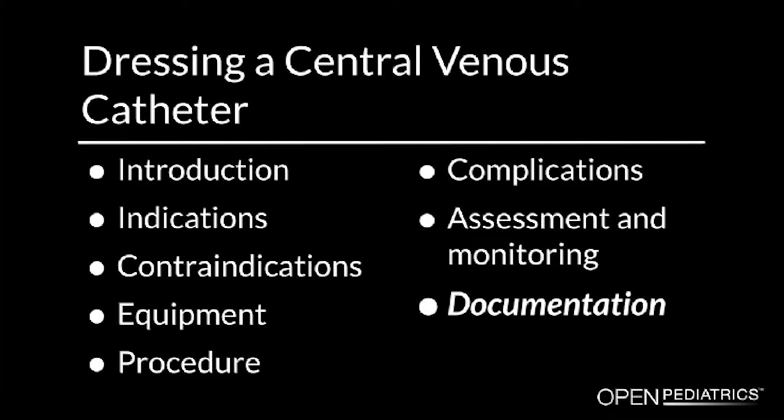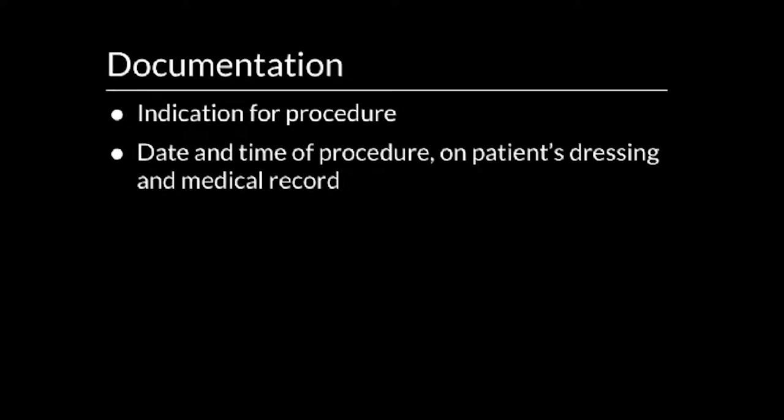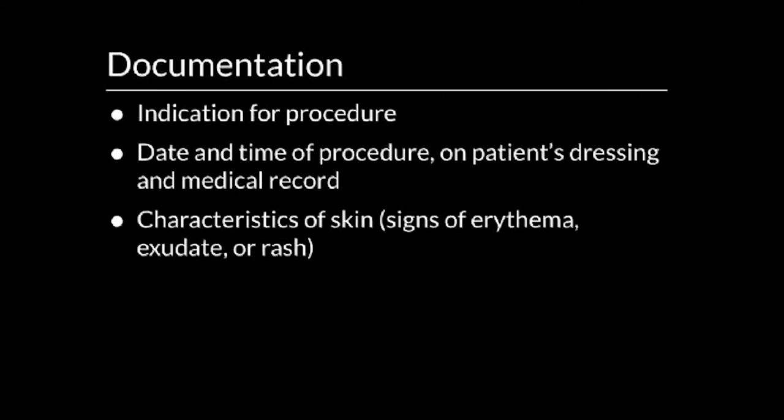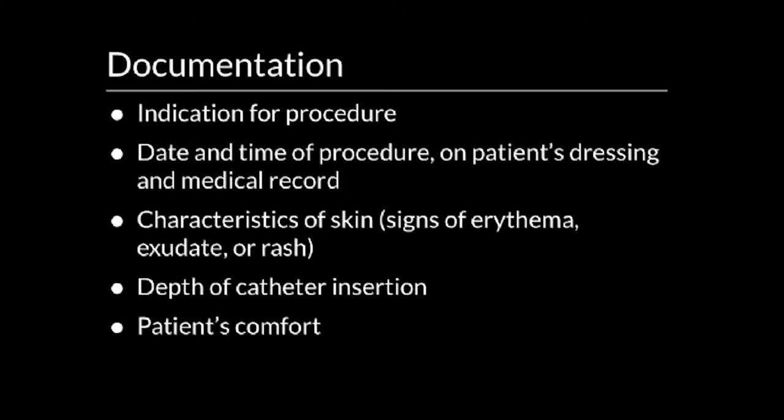Documentation. Following dressing a central venous catheter, you should document the following information in the patient's medical record: the indication for the procedure, the date and time of the procedure, both on the dressing as well as in the patient's medical record, the characteristics of the skin, including signs of erythema, exudate, or a rash, the depth of the catheter insertion before and after dressing the central venous catheter, the patient's comfort during the procedure, and any adverse outcomes.